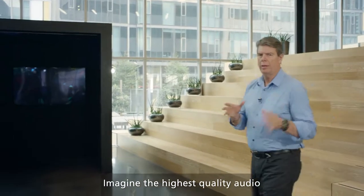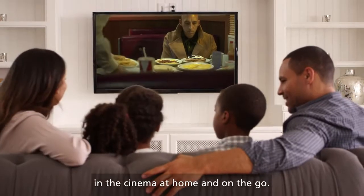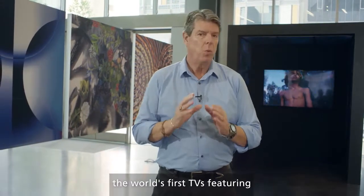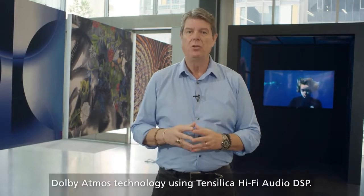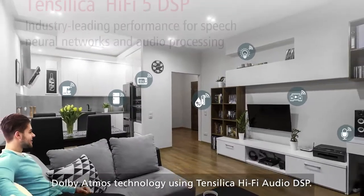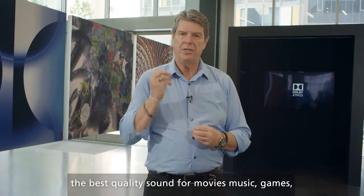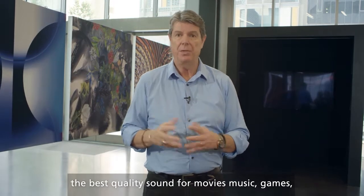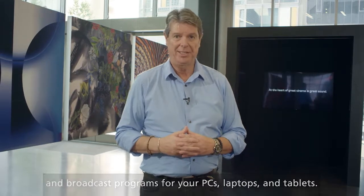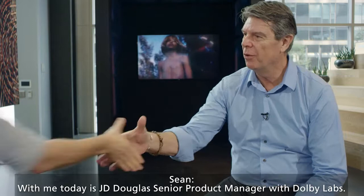Imagine the highest quality audio with clear, powerful sound in the cinema, at home, and on the go. Last year, Cadence and Dolby collaborated to enable the world's first TVs featuring Dolby Atmos Technology using Tensilica HiFi Audio DSP. Now, Cadence and Dolby have unlocked the best quality sound for movies, music, games, and broadcast programs for your PCs, laptops, and tablets. With me today is J.D. Douglas, Senior Product Manager with Dolby Labs.